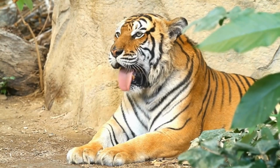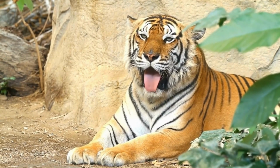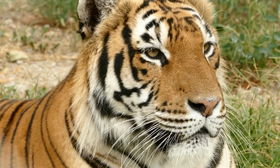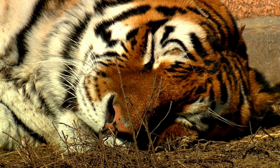The mother will stay with her cubs for about 2 years, teaching them how to hunt and survive before they leave to establish their own territories. This maternal care is crucial for the survival of the young tigers, as only about half of tiger cubs make it to adulthood due to threats like predators and starvation.